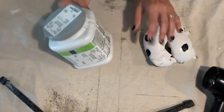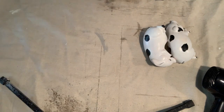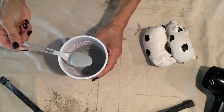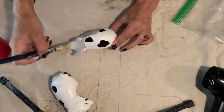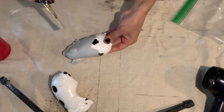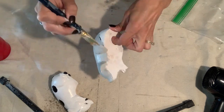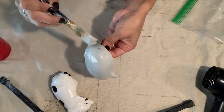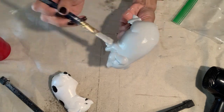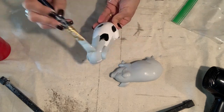For these cute little piggies, I'm going to be doing a textured paint, and I am going to be using equal parts of baking soda and paint. I ended up combining gray latex house paint that I had with a darker gray acrylic paint, like the Anita's brand that I get from Hobby Lobby. I combined those two paints together to get the color I was looking for. And like I said, I did 50-50.